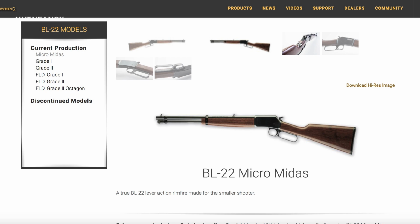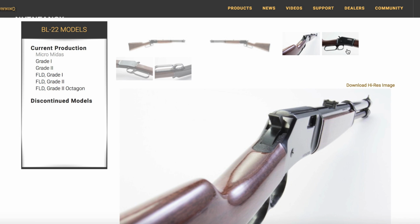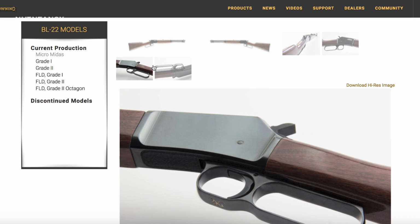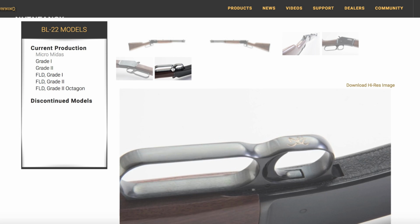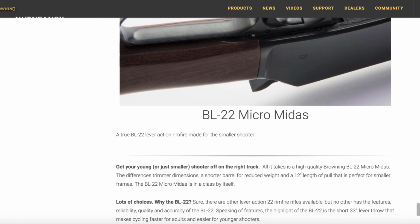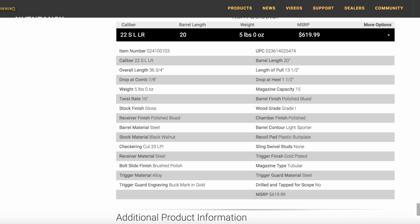But I think a lot of those Grade 2 BL22s will hold their value. That's just my gut feeling. You could jump into Gunbroker, surf around, and either verify or debunk that. But it's not an inexpensive .22 lever action, even in a Grade 1. It's not. The Browning is a little bit pricey, but honestly, so is the 94-22, or it was when it came out, and especially now. The values that last time I checked on 94-22s are way up there. Like I mentioned, way up there.